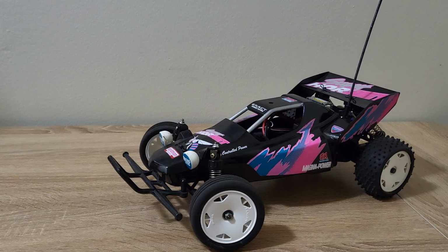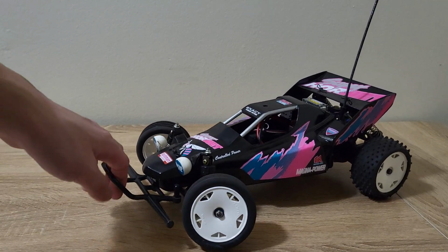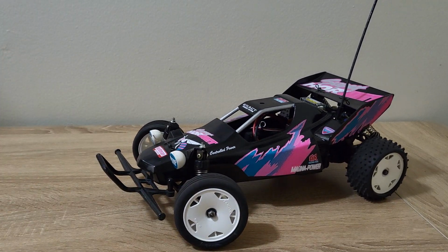So that really appealed to me. And on top of that, it looks very, very similar to the character RC from Toy Story, and I love Toy Story. I grew up on Toy Story. So the fact that it kind of looked like the RC car character from that movie really, really appealed to me as well.